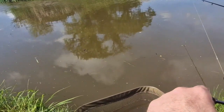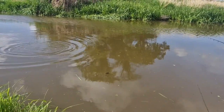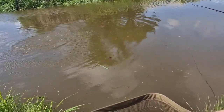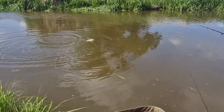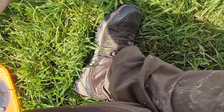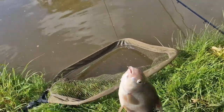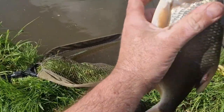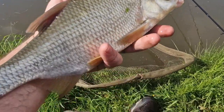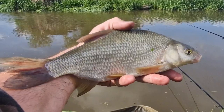What have we got here, guys? Oh, it's a decent skimmer. I wonder if it's a hybrid, because I'll tell you what, it's giving a good account of itself. Say it's a hybrid. That's a cracking fish.